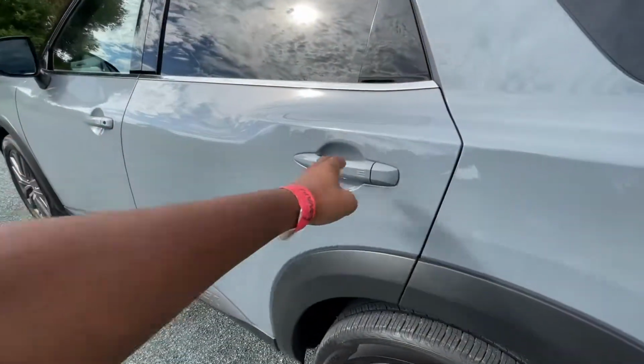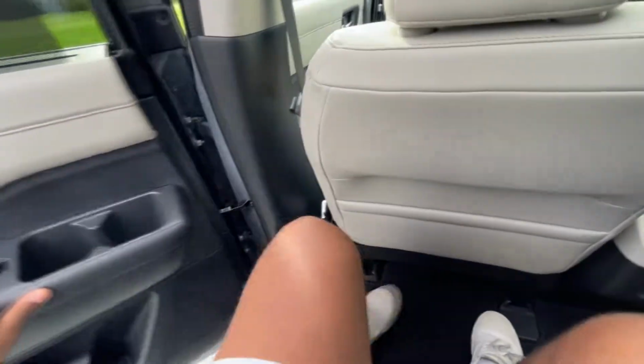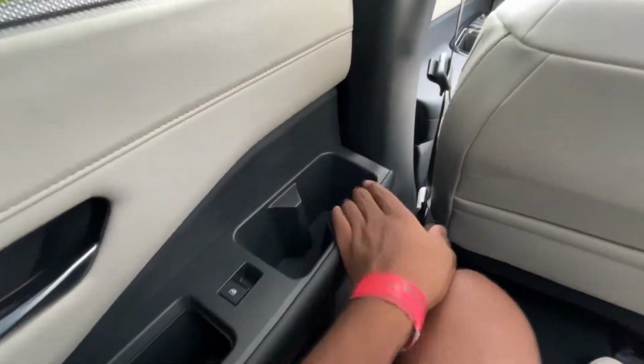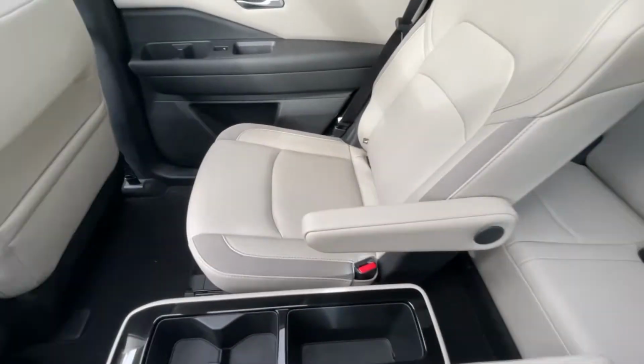So, coming to the back seat, the driver's seat is in my driving position. Step-in height, pretty good. I just don't like getting dirt in here. I love that there's two big cup holders on each door. Reminds me of the old Honda Pilot, but it's just very useful when they're on the door. And there's two here. Oh, this is a 6-passenger model.